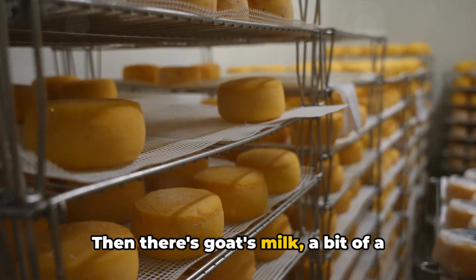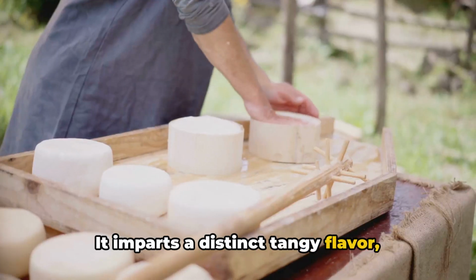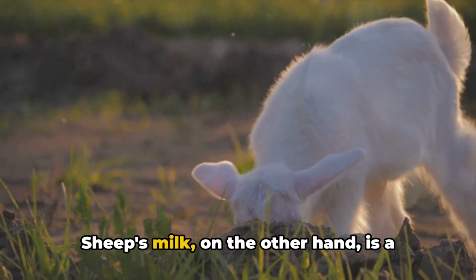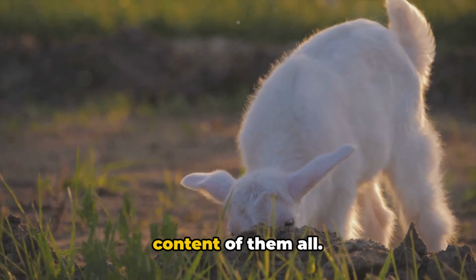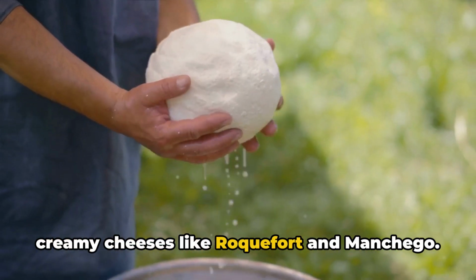Then there's goat's milk, a bit of a maverick in the cheese world. It imparts a distinct tangy flavor, making cheeses like chèvre stand out. Sheep's milk, on the other hand, is a real heavyweight, boasting the highest fat content of them all. This is why you'll find it in rich and creamy cheeses like Roquefort and Manchego.